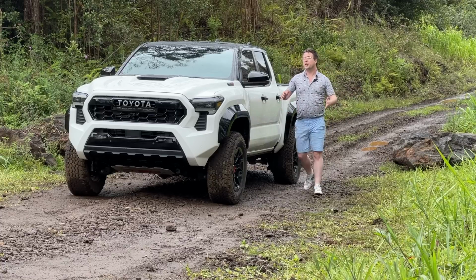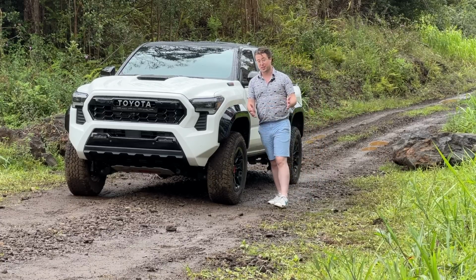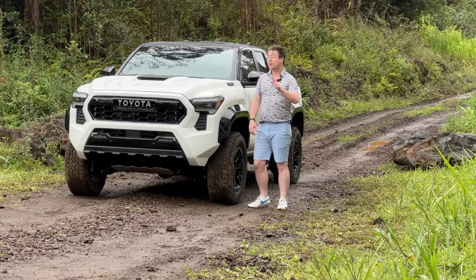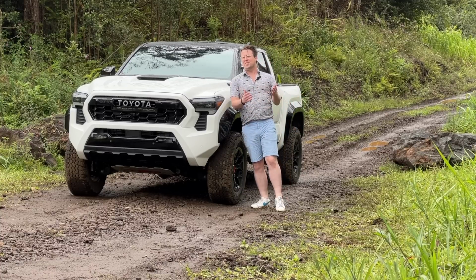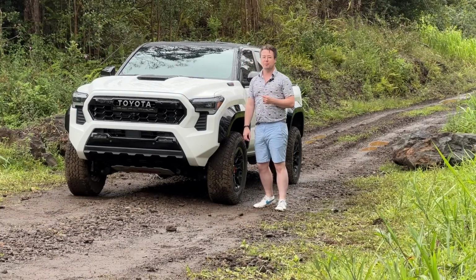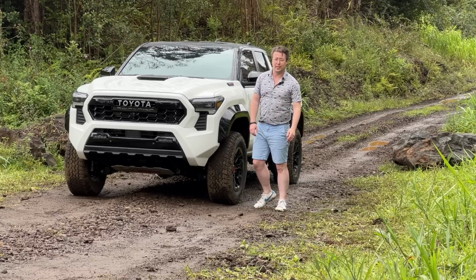Hi everyone, we are here in Hawaii to get our very first look at the 2024 Toyota Tacoma. Now it might seem a little extra to come all the way out here for just a first look, but you underestimate the importance of the mighty Taco. Think of this sort of like Toyota's F-150. Actually, make this more important because the Tacoma takes up 39% of the midsize truck segment, whereas the F-150 only does like 32 in the full size.